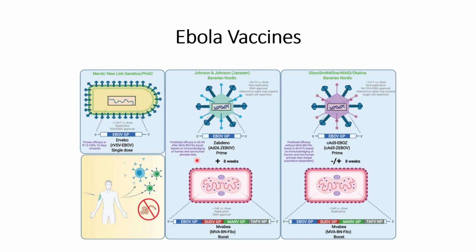One thing that is common in all three vaccines is that they instigate the immune system of the humans, so that the immune system will get trained against this Ebola virus. In the first possible candidate, they target only EBOV GP, and it has a proven efficacy of around 97.5 to 100% after 10 days, because it will take 10 days to train the immune system of the body. It is a single dose vaccine. It does not need any booster dose, and it has been approved by FDA and EMA.